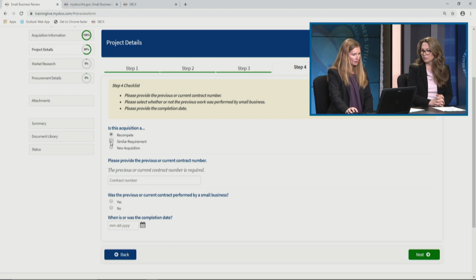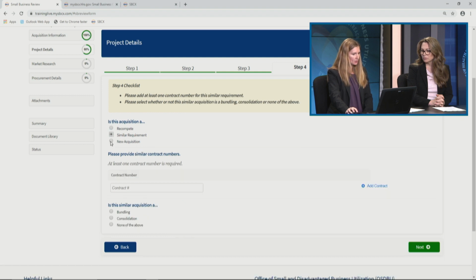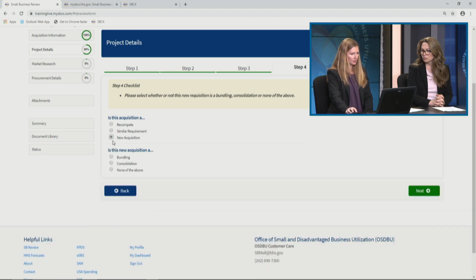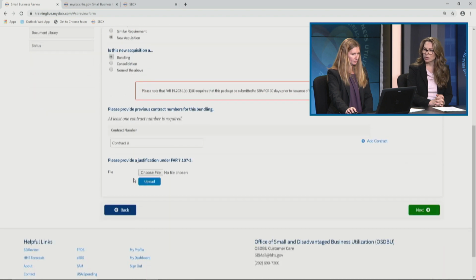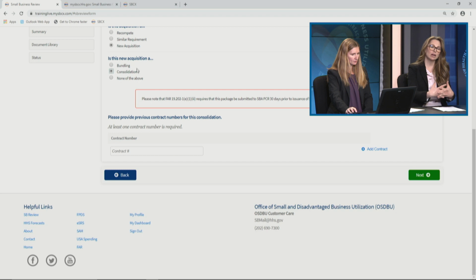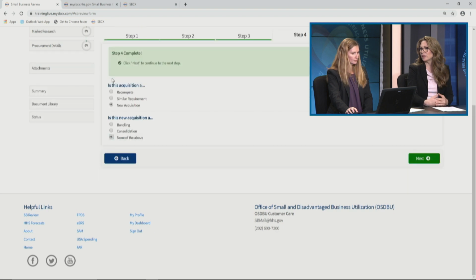Okay. But then if I select similar requirement, it asks me what the similar contract numbers are. And then if I select new acquisition, it doesn't ask me anything else, except if this new acquisition was a bundling. And then it's going to give you some warnings and justification requirements. And then if it's a consolidation, it'll give you a couple different warnings or justification requirements. And then if it's a new acquisition, it keeps it very simple. Right. And then you move on from there.